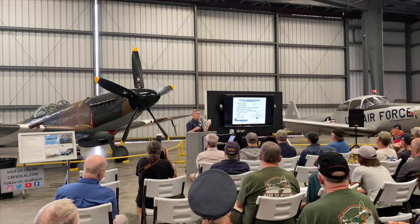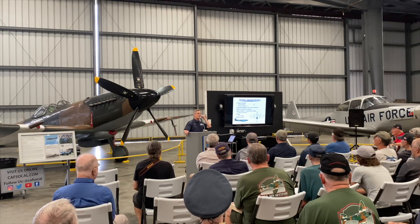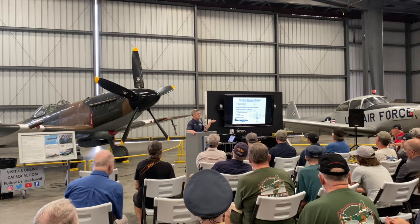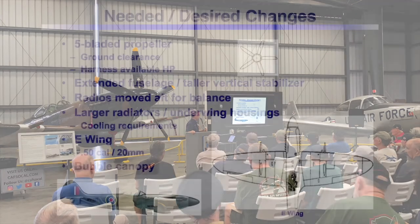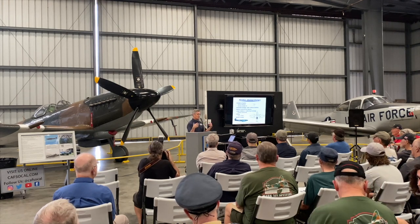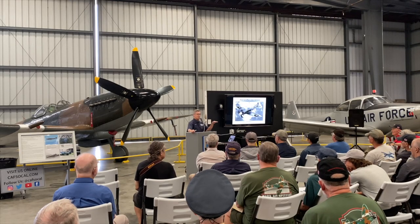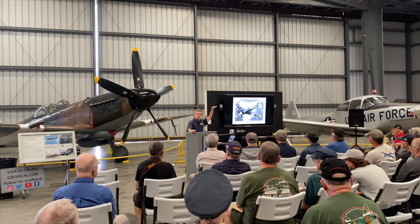There are good illustrations. We read left to right. We'll look at the bullets up here. Come take a look, but don't grab them and walk away with them. .303, .50 cal, 20 millimeter. And the bone cannon, which I kind of talked about. So that wasn't needed, but very much a desired change to this aircraft and many of the other aircraft of all the Allies. And there's your first production Griffon-powered Spitfire. It was the Mark 12. It had a Griffon 4 in it, a single-stage Griffon, so that would have been a monstrous lower altitude performer, but less so at higher altitude.